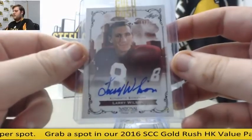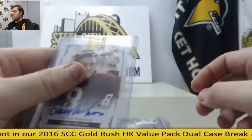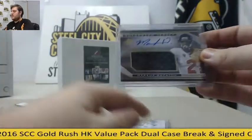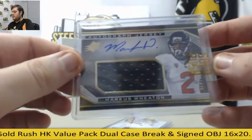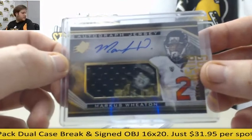/11/20, Larry Wilson. 2013 National Chicago Convention. For the Steelers, jersey swatch auto, Marcus Wheaton. Out of 475. The Steelers, Marcus Wheaton.